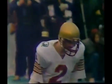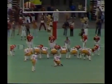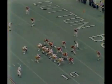So we'll have a conversion attempt coming now. It'll be Kevin Snow. Phelan holds for him. Good. 26 yards on 4 plays, 1 minute 49 seconds. Got the ball by a fumble recovery.